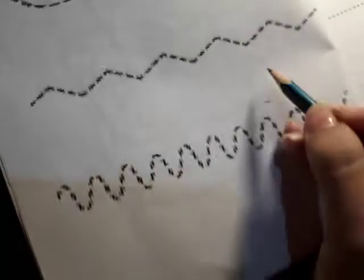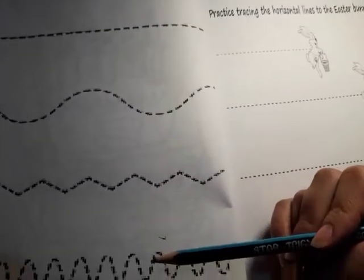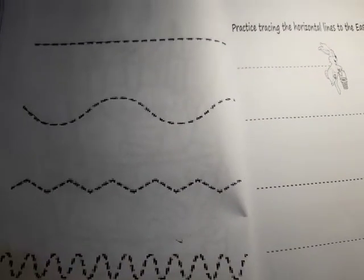I hope none of this is difficult for you, and don't forget to write the date and classwork on the top. I hope this is very easy for you to do. So let us move to the next task, which is the EPL.